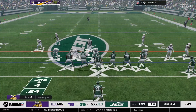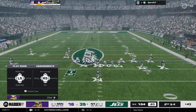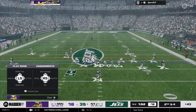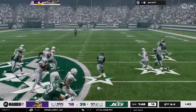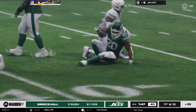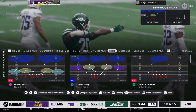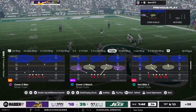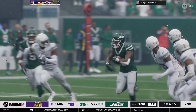From the 43, it's 2nd and 3. Here we go. Check right. 551. Right. They'll go again with Hall. He's beyond midfield to the 45. And they'll move this one down inside the 40-yard line. A 19-yard pickup there. Good for a Jets first down.